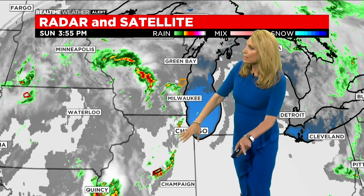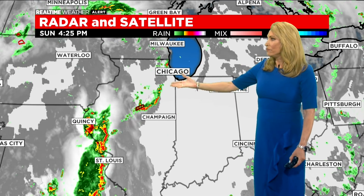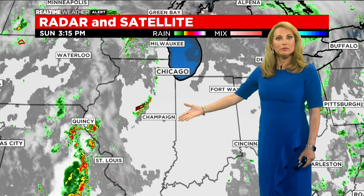You can see more downstate. This is the head of the system across Iowa and Minnesota. So it's still off to our north and west. Very strong storms moving down, say, central Illinois down into southern Illinois. We're at the northern end of that. So here we go. Through the evening, we'll see those storms move through.